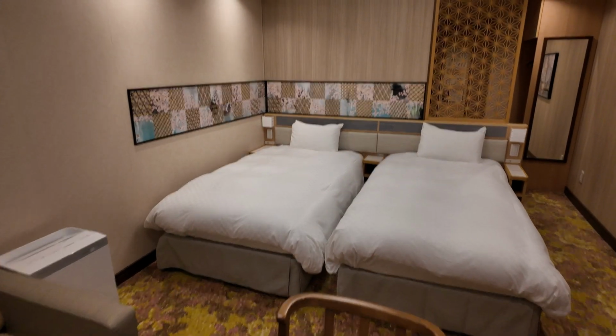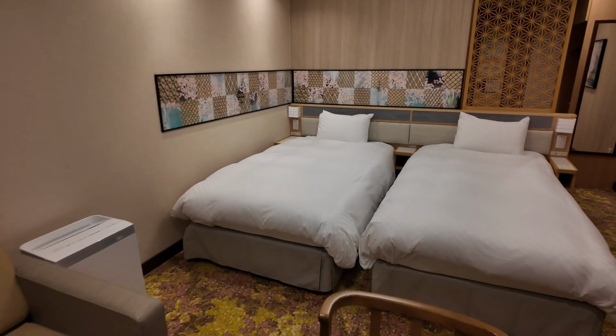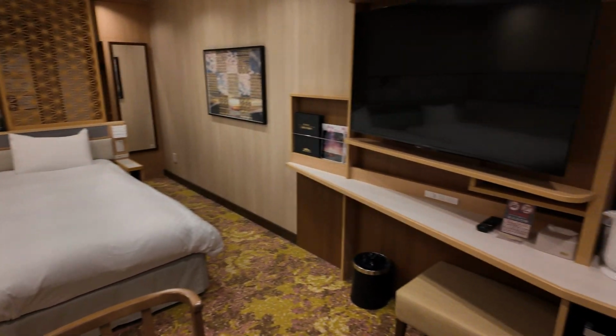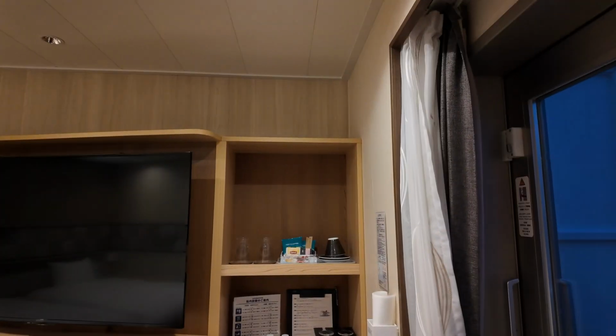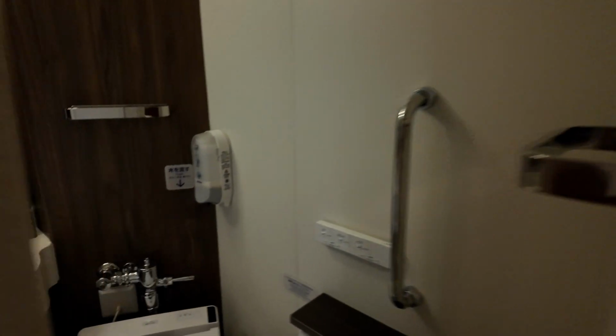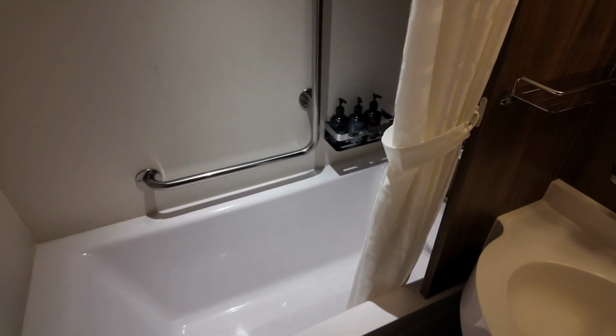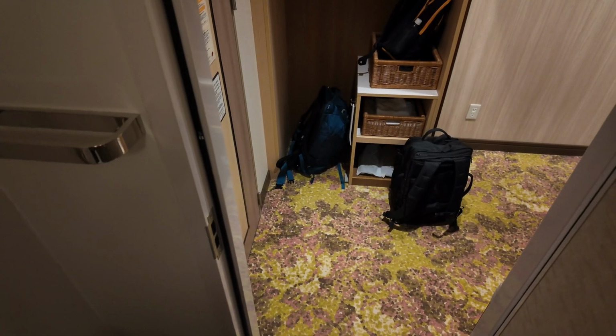Over here we've got, it was supposed to be a king bed, but apparently there was a problem with our room, so they moved us into 2 doubles. So there's kind of a mini bar area over here. There's a bathroom in here, with a tub, shower head, I guess, and the whole nine yards, as well as a big closet here. So anyway, this is the room, the suite on the Sunflower from Osaka to Beppu.